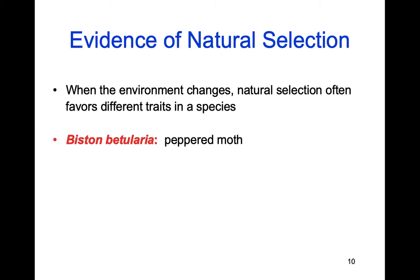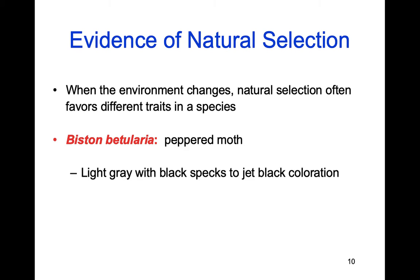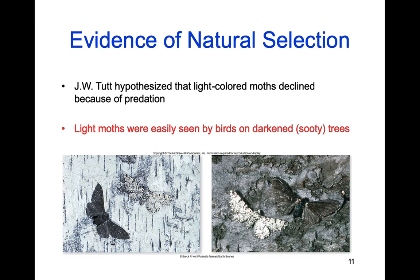So when environment changes, natural selection often favors different traits in a species. If you think back to honors biology, we actually talked about this already. We talked about the peppered moths of England. And if you remember at all, there are light moths and there are dark moths. And we talked about what happened during the Industrial Revolution.